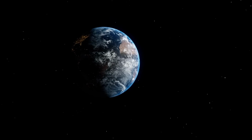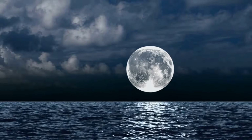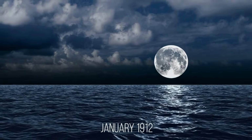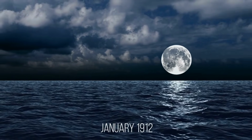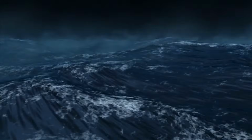There's another theory that even the moon could have played a role. Some researchers claim that in January 1912, our natural satellite was closer to the Earth than usual. It caused very strong tides and raised the sea level.